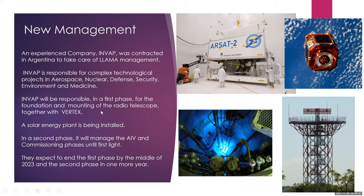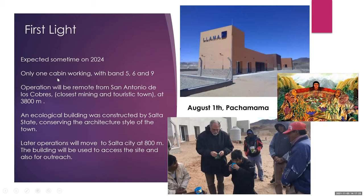IMBAP will be responsible in the first phase for the foundation and the mounting of the radio telescope together with Vertex. Its solar energy plant is being installed. And in the second phase, we will have the AV and commissioning phase until first light. They expect to end the first phase by the middle of 2023, and 1 year later, the second phase. So for the first light, we will have only one cabin.